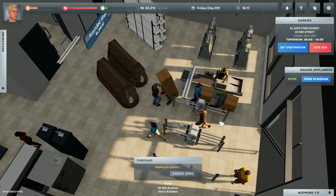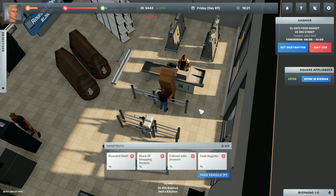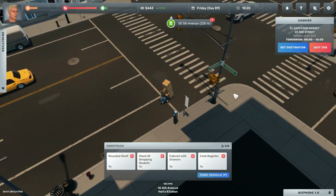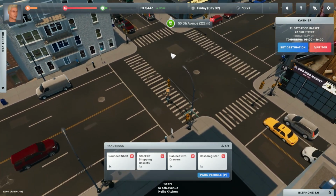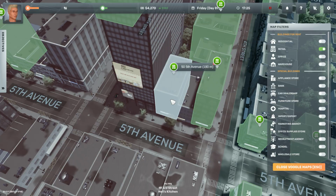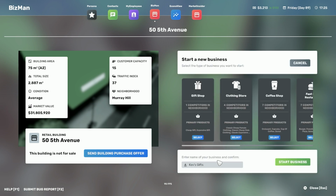Let's get in the queue. We've gone through all of our money there. It's now day 88, 89. Took us ages to get to this point. Okay, 50th and 5th Avenue. So this building, $30 a day, which is cheap. 15 customers max. And the traffic index just means how much traffic is around the area. So behind that number is more sales. Let's run that now. Kev's Gifts.